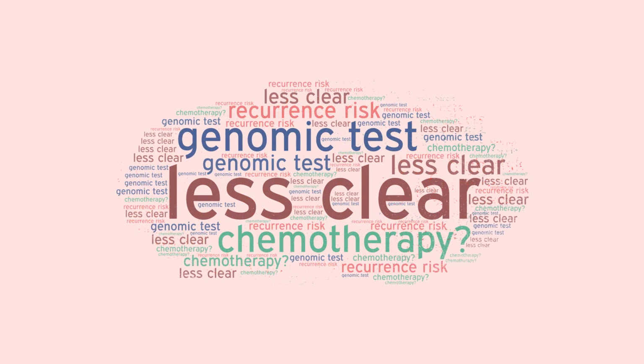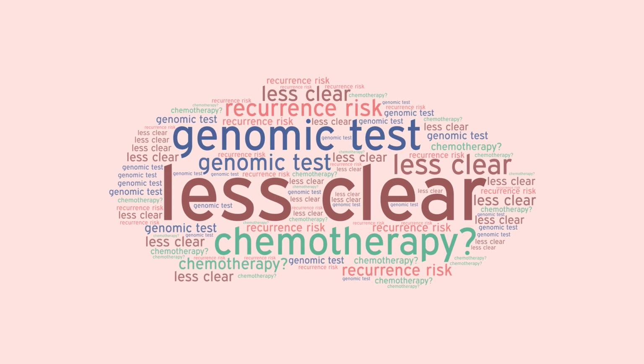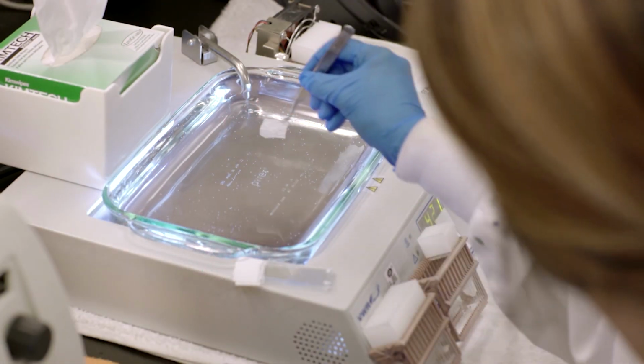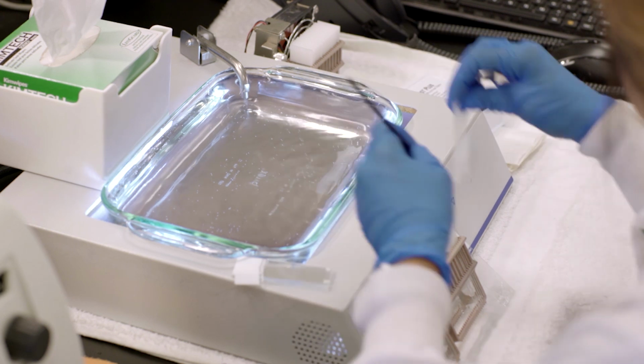However, for some patients like you, when doctors look at all the information they have, the recurrence risk is less clear. And this is why a genomic or gene expression profiling test might be helpful.